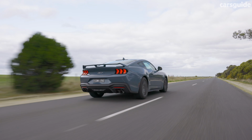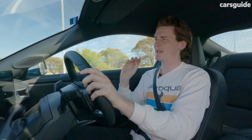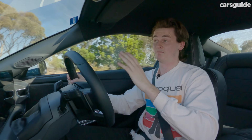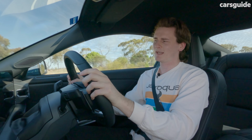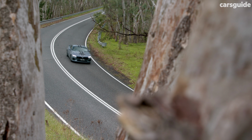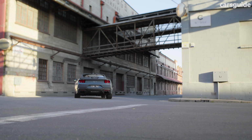It doesn't shake you around too much, but I do find that on these dampers, it does lack a little bit of body control, a little bit of sophistication. So I think that extra couple of $1,000s spent on the Magna Ride is a very well spent couple of extra $1,000. And to be honest, the auto's pretty good. It's been retuned, but 10 speeds remains just a few too many for a V8 like this. Maybe an 8-speed or even a 6-speed would suit the character of this car a little bit better.